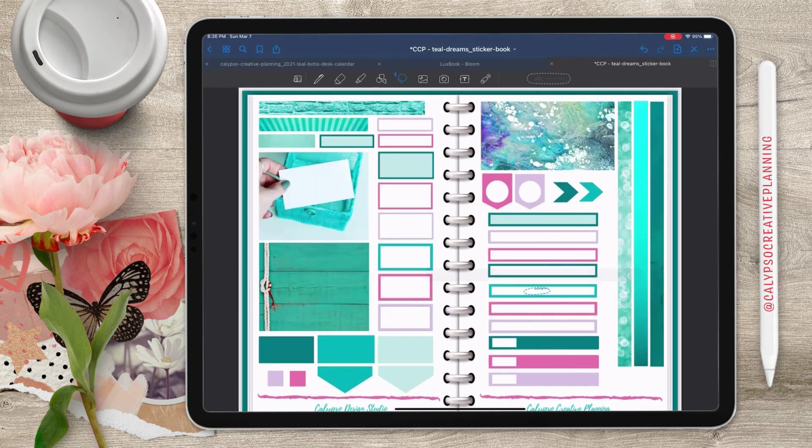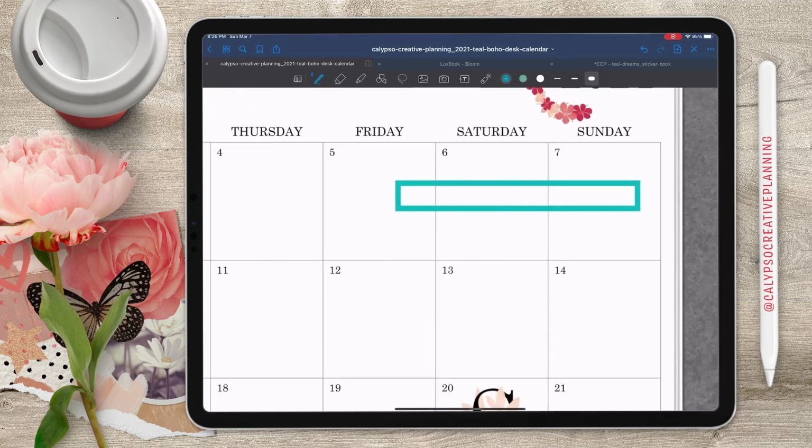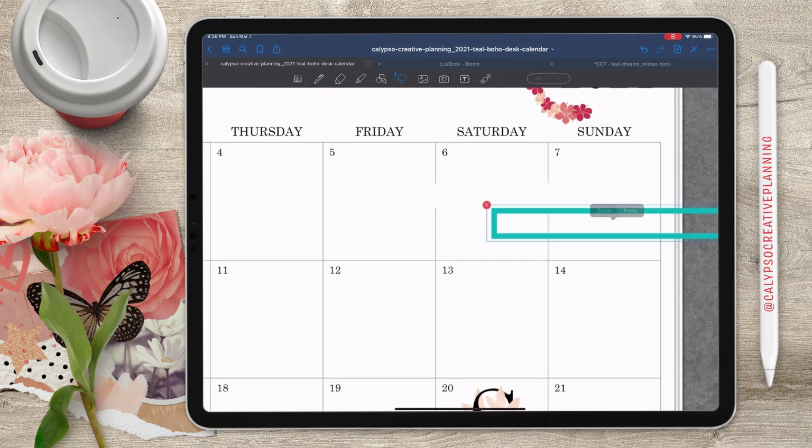And let's see, what do I want to do next? Oh, okay, so this is a little outline box. It doesn't have any background, it's literally just an outline, but I'm going to use it to mark off something up here and use the white pen to white out those lines. And then we just cut and paste.